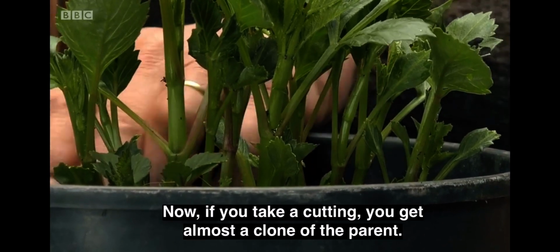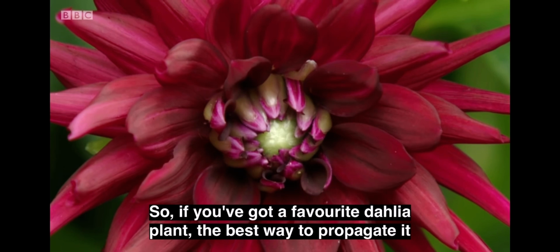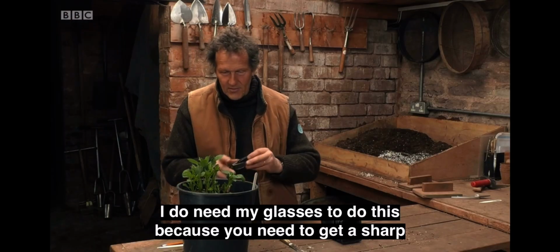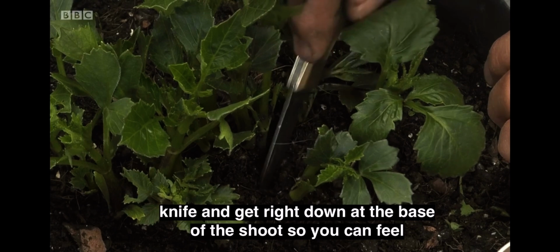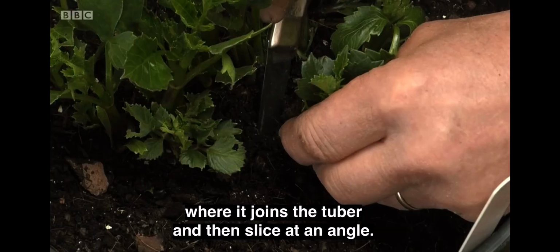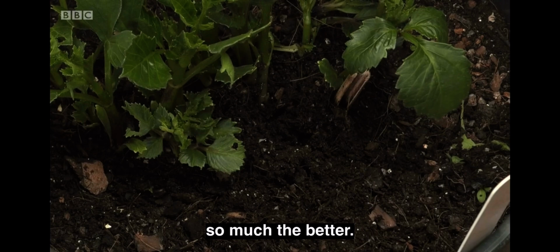Now, if you take a cutting, you get almost a clone of the parent. So if you've got a favourite dahlia plant, the best way to propagate it is from cuttings. Now, I do need my glasses to do this because you need to get a sharp knife and get right down at the base of the shoot so you can feel where it joins the tuber, and then slice at an angle. And if you nick a bit of tuber off while you're about it, so much the better.